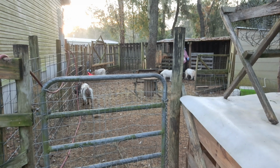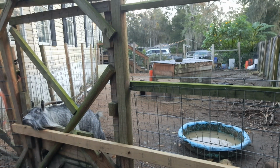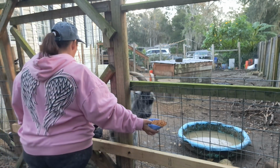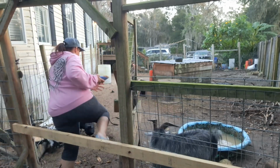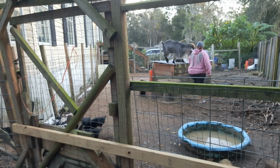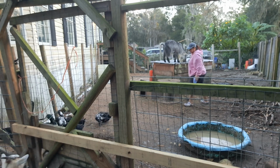Because if I don't, you're going to see me tripping over goats and trying to get ahead of them, just to get some feed in their bowls. Now moving on to Romeo, and if you notice, as soon as I get this food over by the gate, he likes to stand on the gate so that I can't open it. Of course, that's a problem. So when I put the food to the side, he gets off the door, and as inconvenient as that board is, it is the perfect height so that when he rams the door, he doesn't bust it any more than he already has.